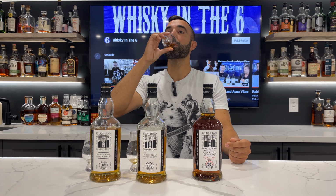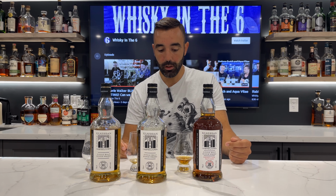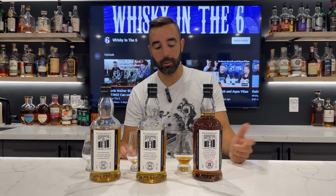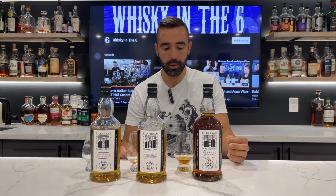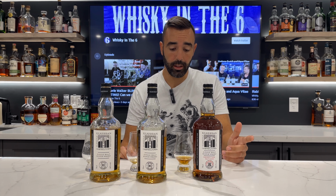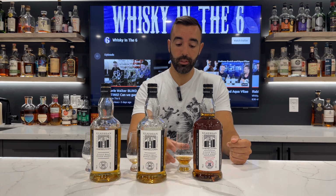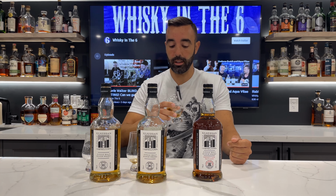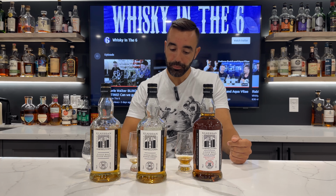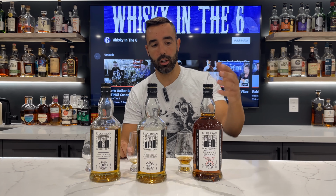On the palate, yeah, so the palate's the star here. Really nice palate here. Subtle peat, subtle Campbelltown funk, but it's there. And then sweetness, dark chocolate, even some milk chocolate. Definitely a sherry bomb. I really like that actually. Yeah, that's really good. Everything you want in a Kilkerran 8 sherry, in my opinion.